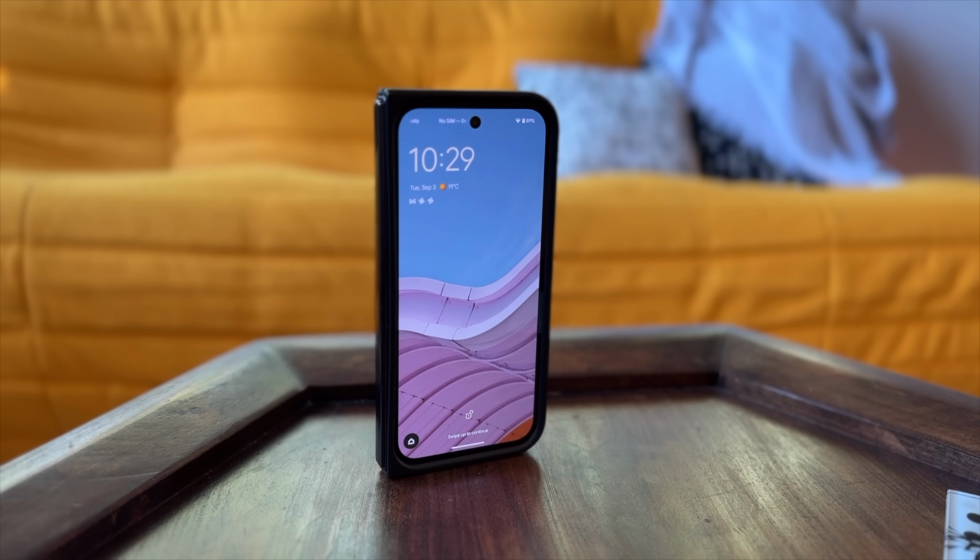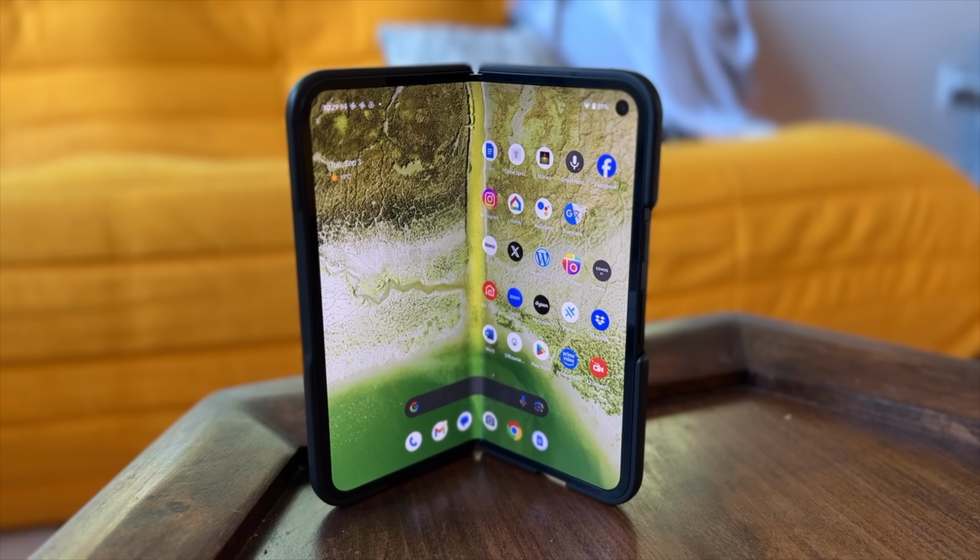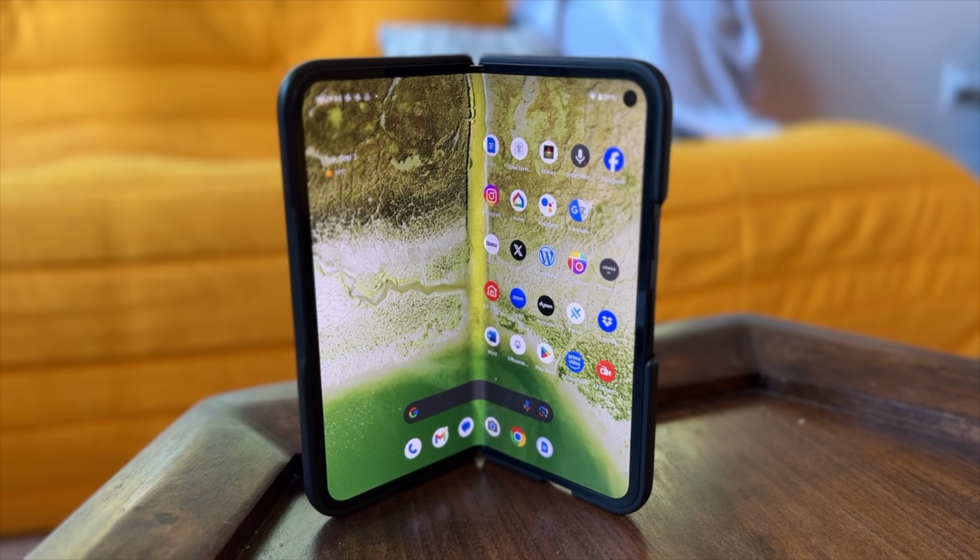Overall, this is a really fun phone that is legitimately a major upgrade over its predecessor, and I don't have any hesitation when I say if you have the ability to trade up from the original Fold to the new one, you absolutely should do it.